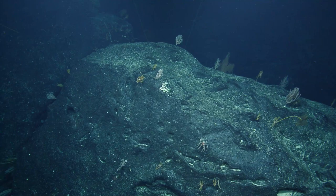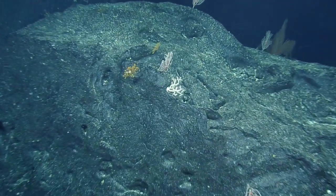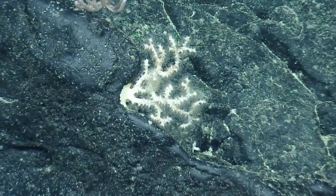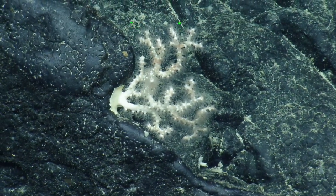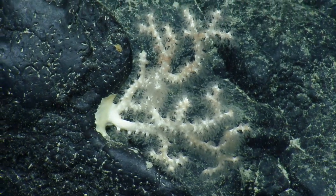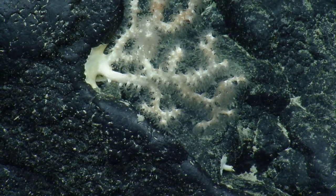Do we want to zoom on this one? Yes, please. Zoom in. I have no guess, actually. What is this? Could that be a scleractinian? Oh my god, you're asking the wrong guy. No, I don't think that's a scleractinian. It actually looks like a fired coral. Yeah. It's cool.